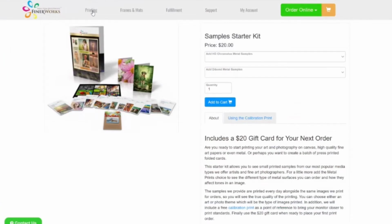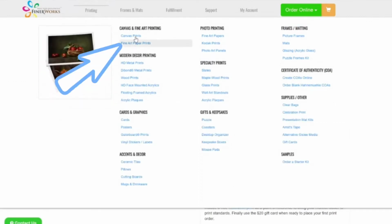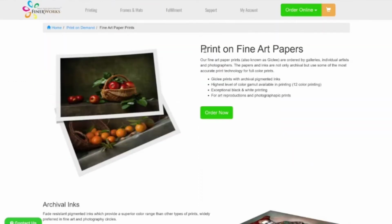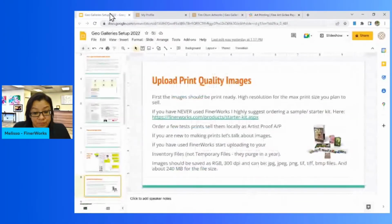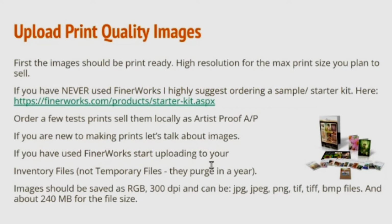So if you go under printing, for example, and look at our fine art papers, and we scroll down, you'll get that ICC profile to download. So if you're very adept in your photo editing software, that ICC profile is going to help you get that color matching going.